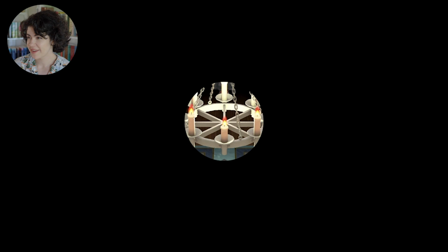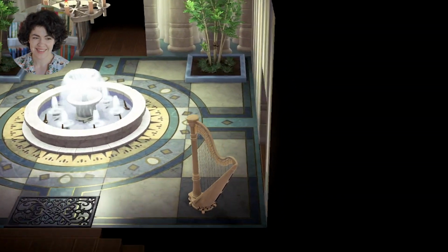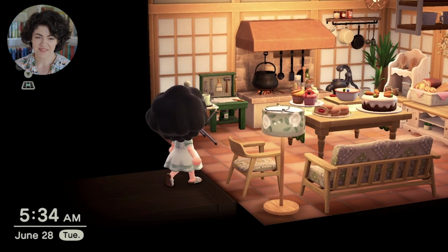So if you're wondering who prepared all of that food, well, of course I did. And my chef, my team of Animal Crossing cooks in our adorable little cozy kitchen. In the British books I like to read, the kitchen is always the heart of the house. Even if the rest of the house is very formal and beautiful, the kitchen is very cozy and lovely.